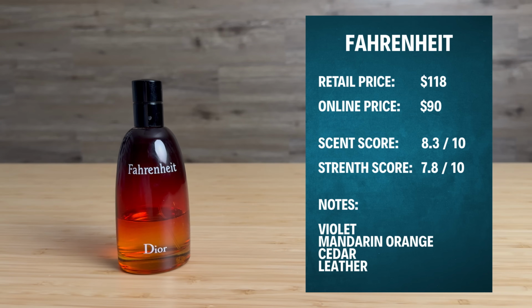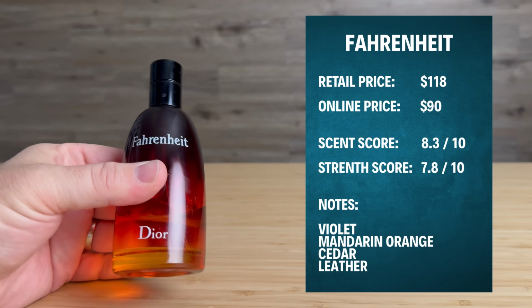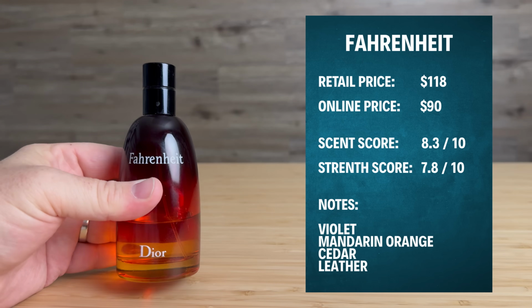So, Fahrenheit by Dior. Retail price $118, and you can usually find this online for between $90 and $100 for a 3.4 ounce bottle. So a 20% discount. Scent score 8.3, strength 7.8. Now I would give this a much higher strength. It lasts all day on my skin. Notes of violet, mandarin orange, cedar, and leather.